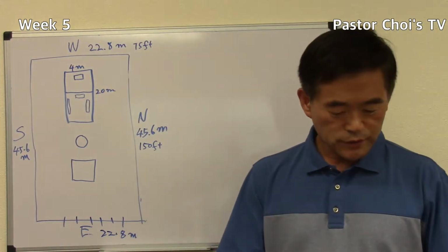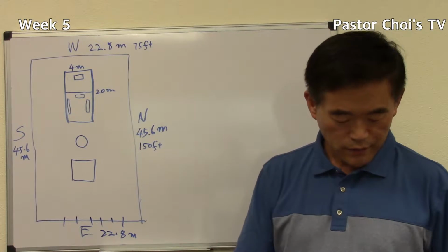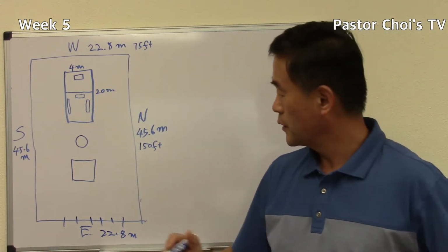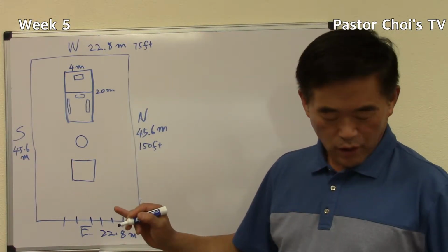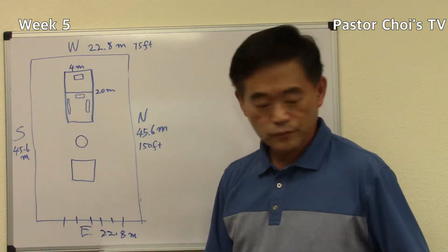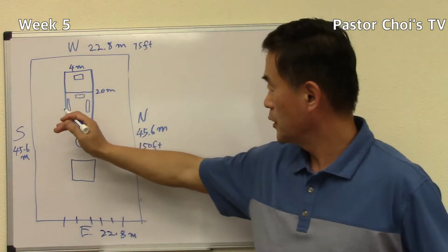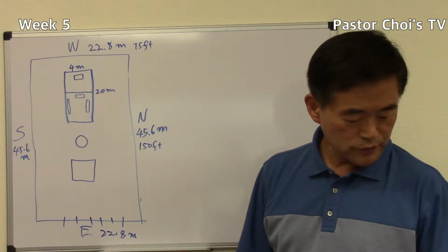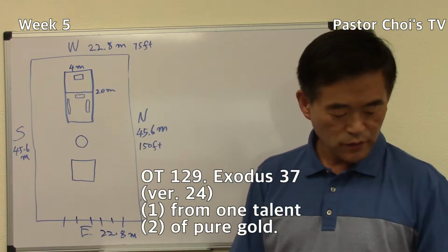And chapter 37 describes the ark, and the table for the bread, and the lampstand, and the altar for incense. So these are the main four things in the most holy place and the holy place. And in chapter 37, verse 24, it says, they made the lampstand and all its accessories from one talent of pure gold.